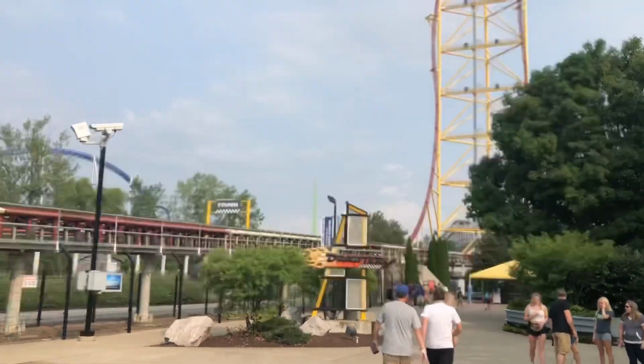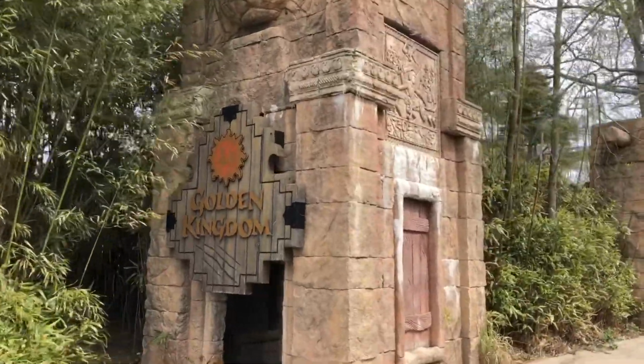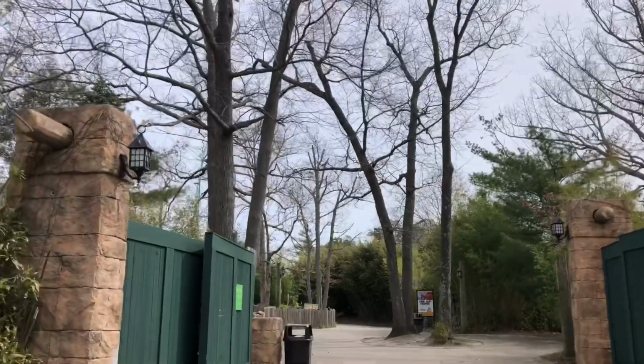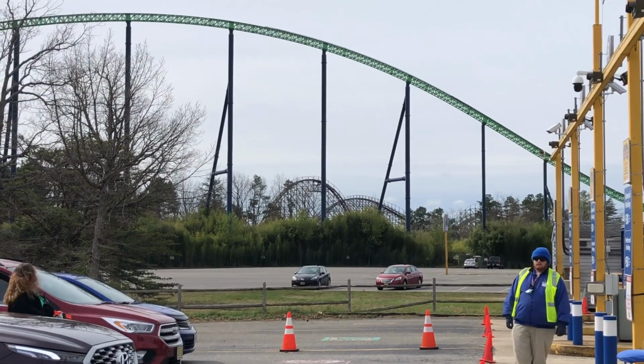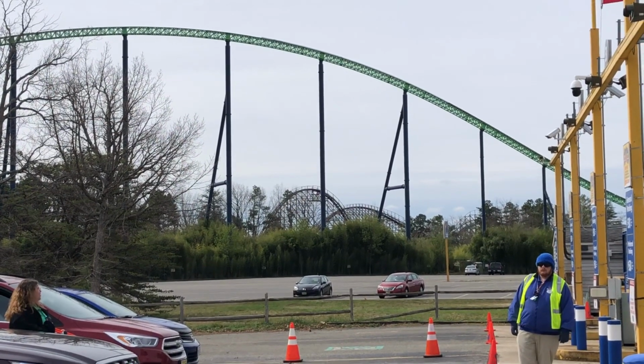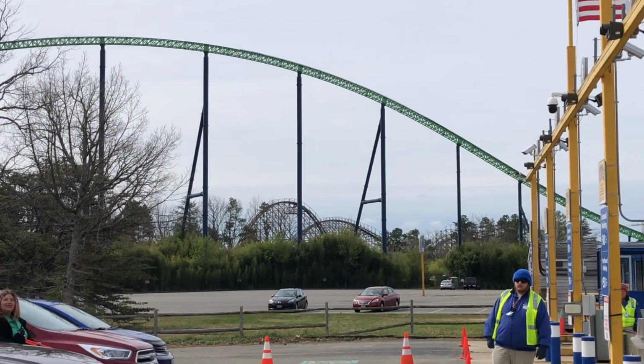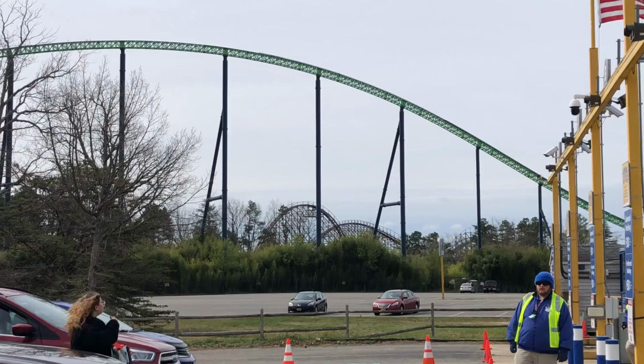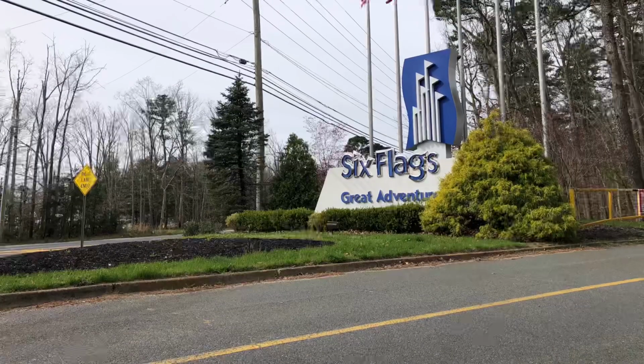Another thing I should talk about, I guess, is the restraints. A lot of people talk about how Kingda Ka's are way worse because they're over the shoulder. And I guess technically they're worse than Dragster's, but you don't really notice. I mean, if you get stapled on Kingda Ka, I don't think that's a sensation you're going to be thinking about. And I was not stapled.